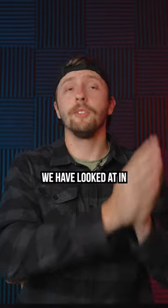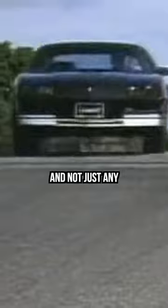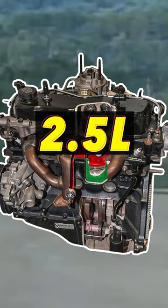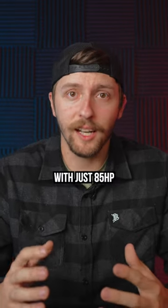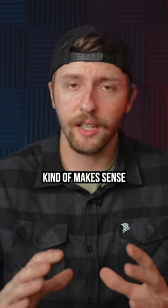Now this next car we have looked at in previous videos if you've been around this channel before, and that's the third generation Camaro. And not just any third generation Camaro in particular, but specifically the Iron Duke Camaros with their 2.5 liter Iron Duke engine outputting a whopping 85 horsepower. I seriously cannot believe that they offered a Camaro with just 85 horsepower from a 2.5 liter engine, but in this context, it actually kind of makes sense.